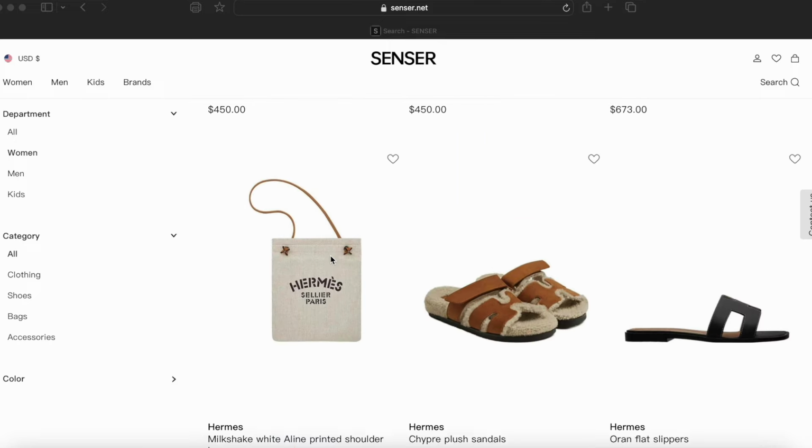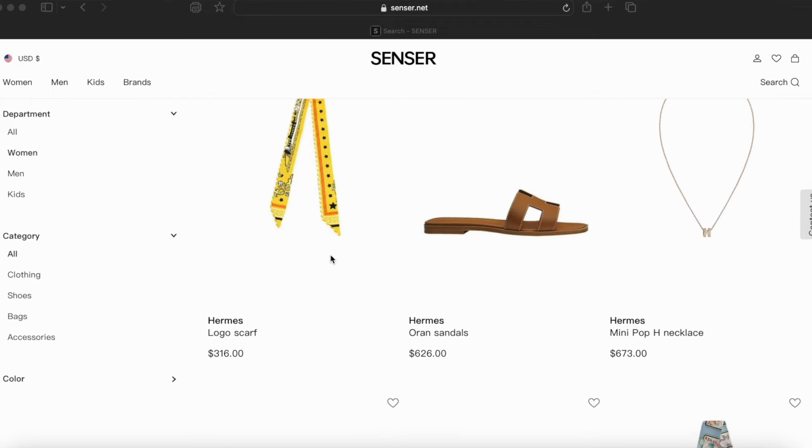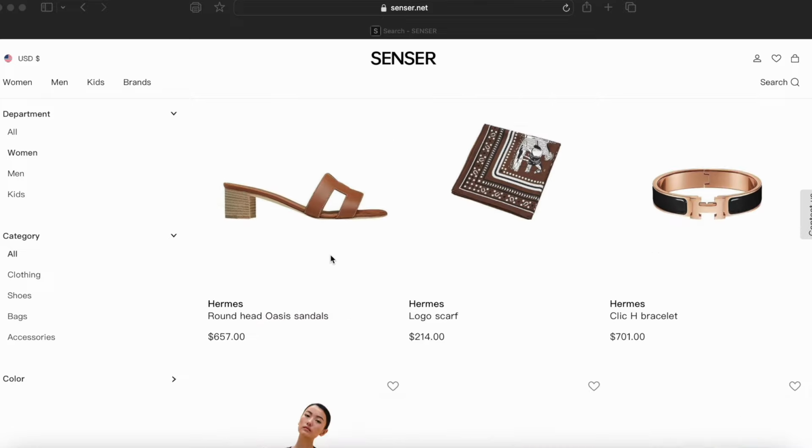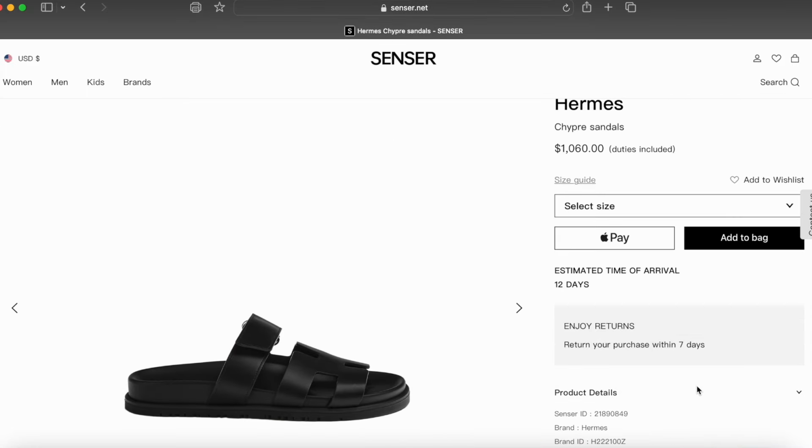These are in the size 36. They were actually the only ones that were on the platform. When it comes to older season items, the sizing might be a little more limited. So now I finally have this colorway. Love it. Can't have enough Chypre.